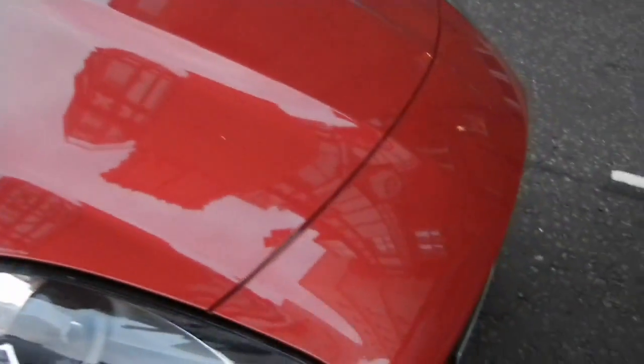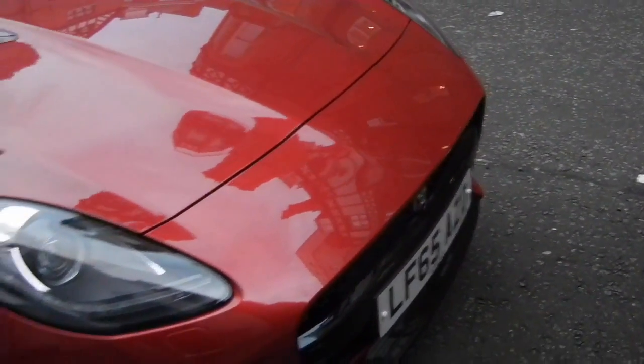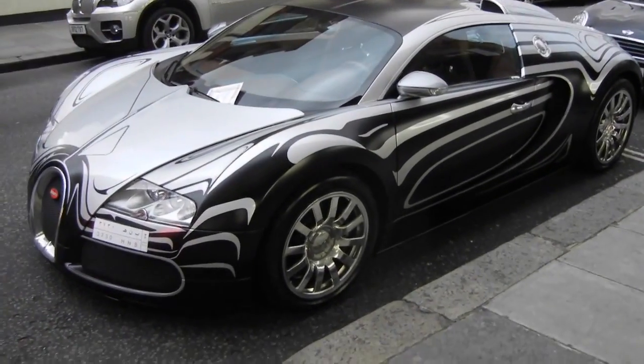I mean, you've seen the Lamborghini earlier, then there's the Porsche and the Ferrari, and now an F-Type, so hopefully we'll find something else. There's going to be one more car before we leave. Guys, ask and you shall receive.